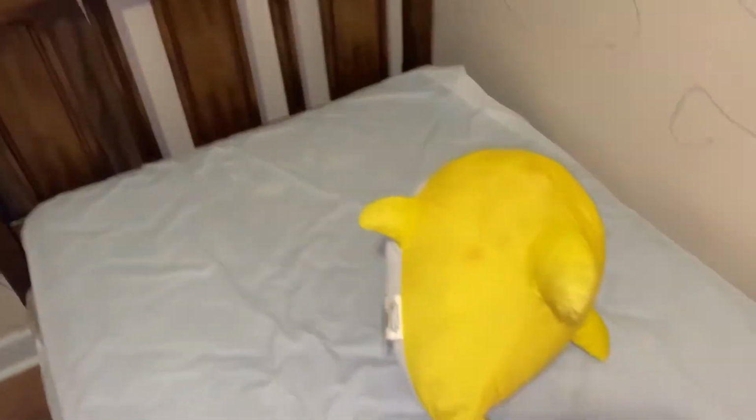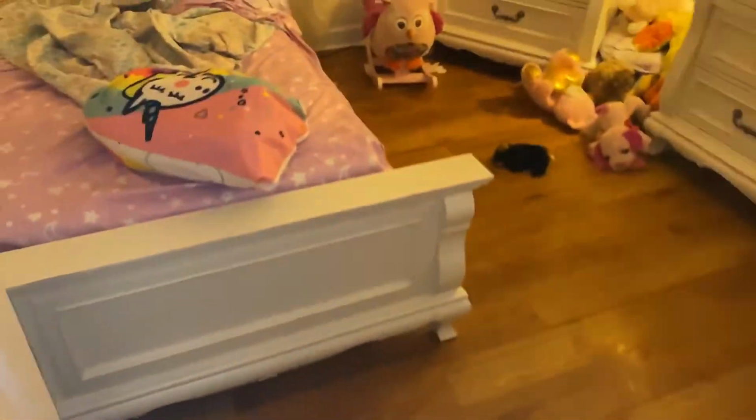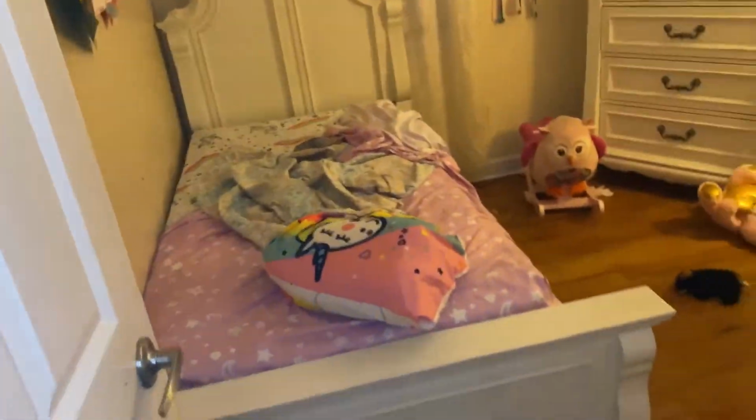This is changing everything. I got this mess all on my floor. You have to pick it up. And I got to change their bed sheets before they go to sleep. Or they probably will sleep in Cassidy's room because she already has sheets. Most nights they sleep together anyways.